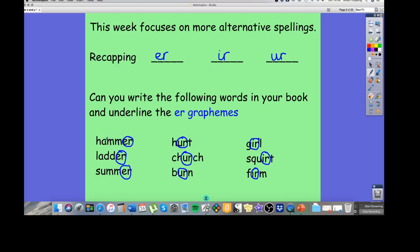So here we have a short vowel and then 2 consonants. Short vowel, 2 consonants. Short vowel, 2 consonants. So if you have that kind of pattern, then you're going to use this at the end of the word. If it's not, then it's going to be one of these. Now, unfortunately, there's no rule to tell us, right, is hurt spelled with a UR or an IR? There's no rules to help us with that. You're just going to have to know.